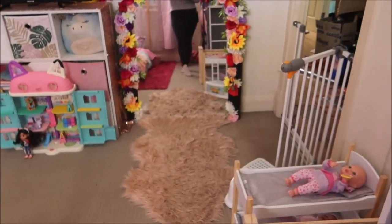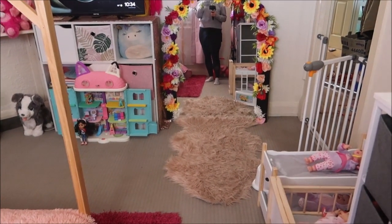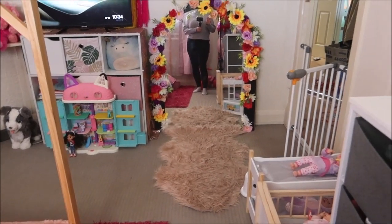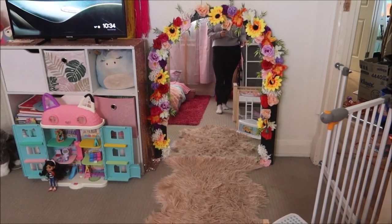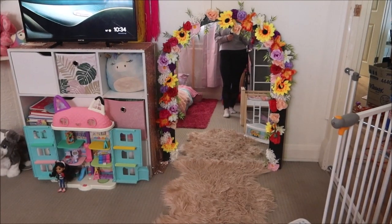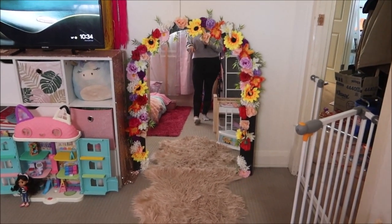I made her this little vanity area. So this mirror used to be mine. I've had it for probably over 10 years, I think. When we moved out, we bought this bedroom set and this was part of it. But I ended up sticking flowers on it because I thought it looked pretty. Obviously, they've fallen off a lot and I only used hot glue. So this has lasted like 10 years, but I might leave what's on there and just add some more to fill it up again.